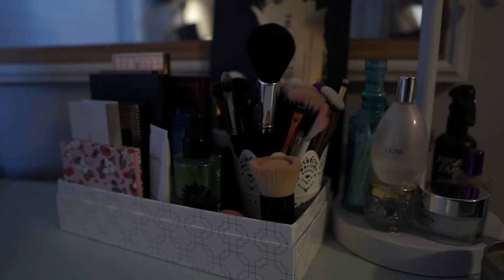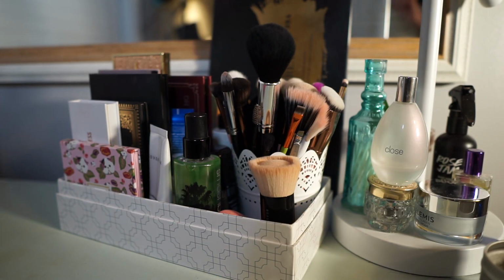I'm gonna turn that light off. That's kind of obnoxious. Okay, that lighting's a little better.